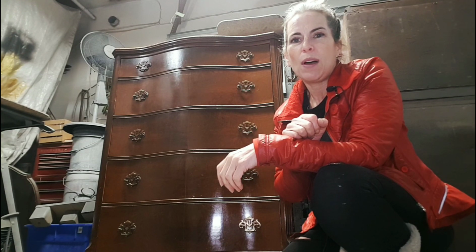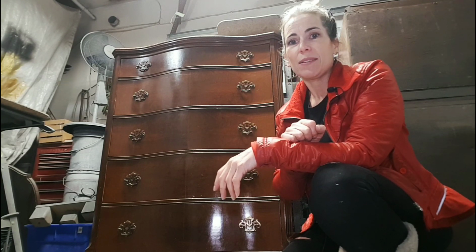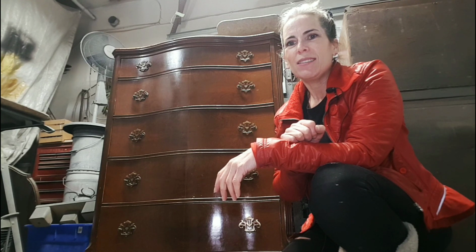contemporary white, just an off-white, so it'll be extremely neutral for a dresser or a hallway, somewhere someone can put linens in, or tablecloths, anything. You know me, I love multifunctional. Love it. So let's get to it.